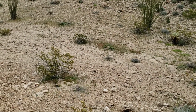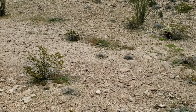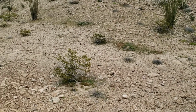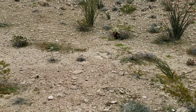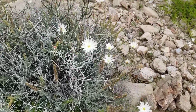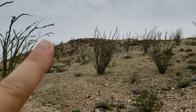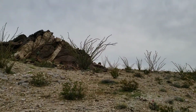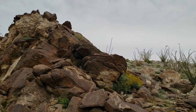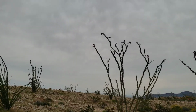Now, sometimes when I come across flat areas like this, I wonder if it's an Indian campsite, because they usually have a green patch in the center like this, even though it's at a slope like this, and that's usually where they had their campfire. So sometimes you can find Indian heads and other interesting things around here, but it could just be a flat spot. Interesting little cluster of desert flowers. Kind of cool. Still heading up to that little butte and that weird stick that's up there. I think we finally made it to the top.